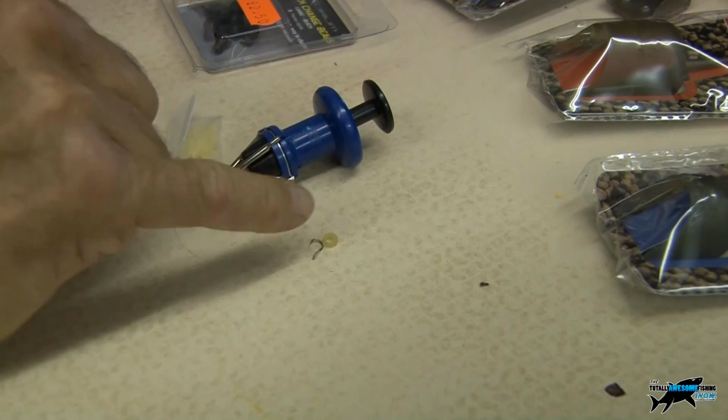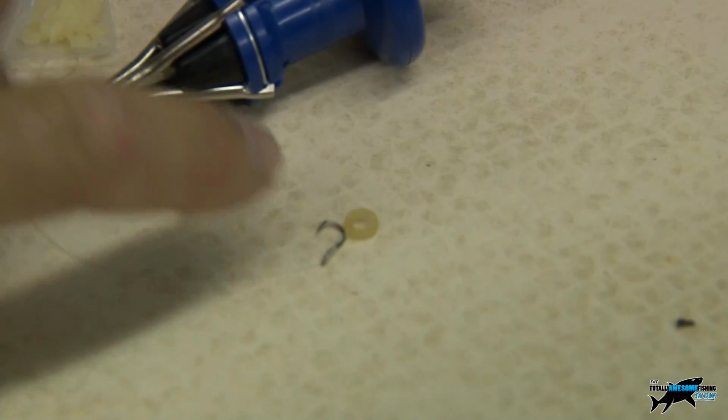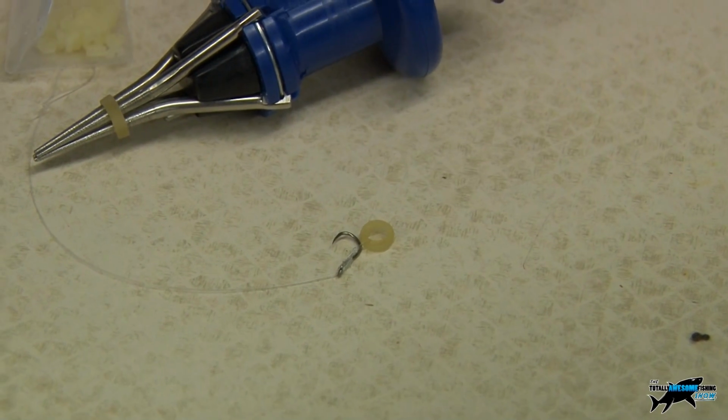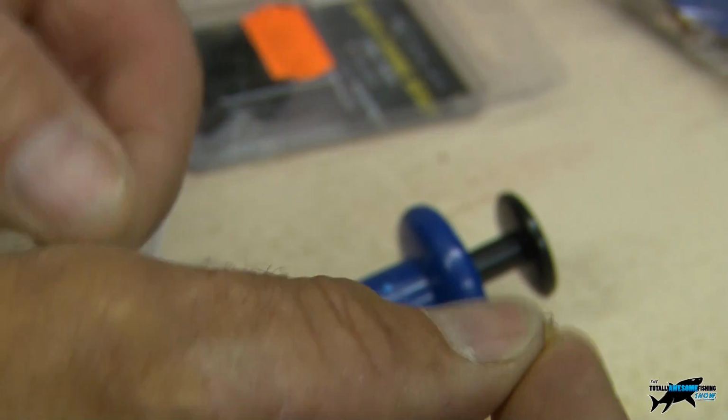And that is the little band you're talking about on the hook there. Yeah, that's a size 16 hook, 7 pound breaking strain line. I can't believe that's so fine. It's pre-stretched line.